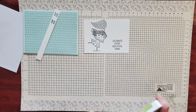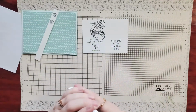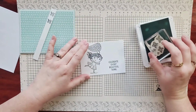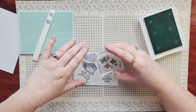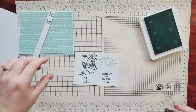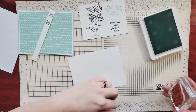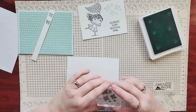And the last stamping that we're going to do, I'm going to bring in my Pool Party ink, and we're going to do the group of butterflies. So I've used pretty much every image stamp in this set. They all just go very well together to kind of work on creating those scenes. And I'm going to just stamp those off to the side, and then I'm going to grab a piece for the inside. And this piece is a standard 4 by 5 1/4. That's kind of the standard size that I have for the inside of my cards.